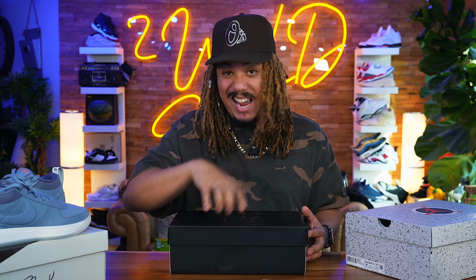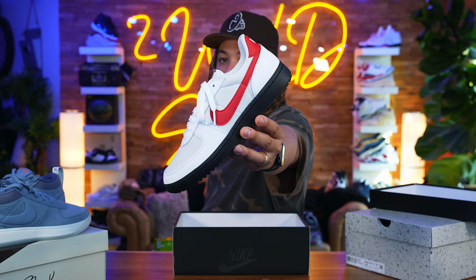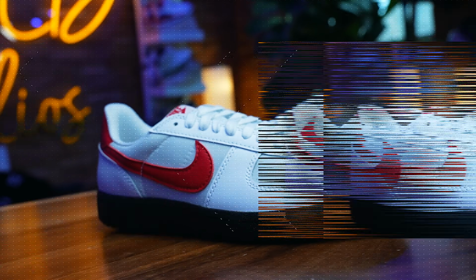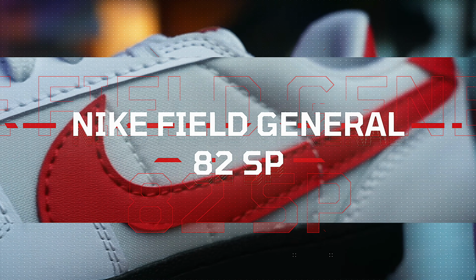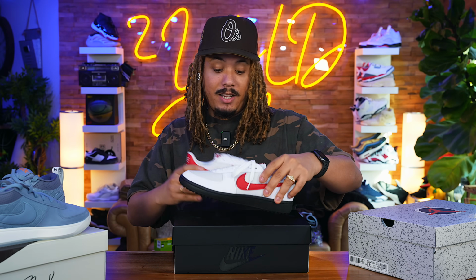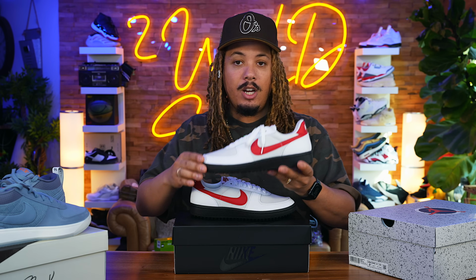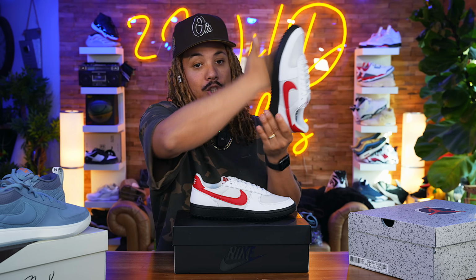Next up, we have here a shoe that's being brought back since 1982, and that is the Nike Field General 82 SP. Now, this is the Field General. This is actually a football sneaker that has since been brought back and changed slightly into a lifestyle sneaker. If you see the original Field Generals that came out back then, they would have cleats on the bottom. It seems like they just chopped the cleats off.